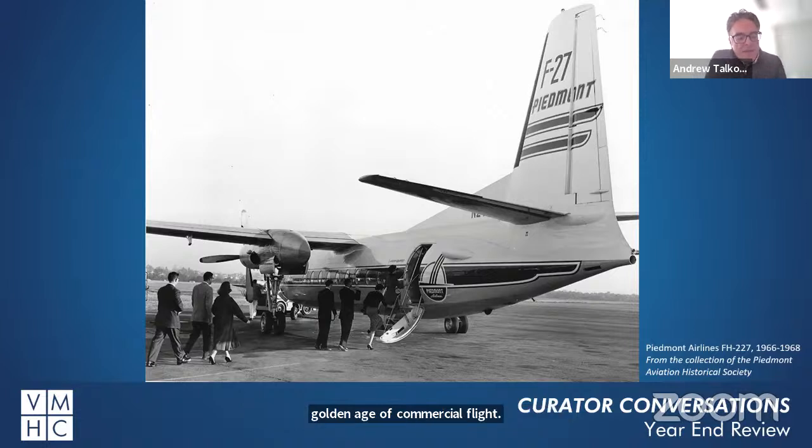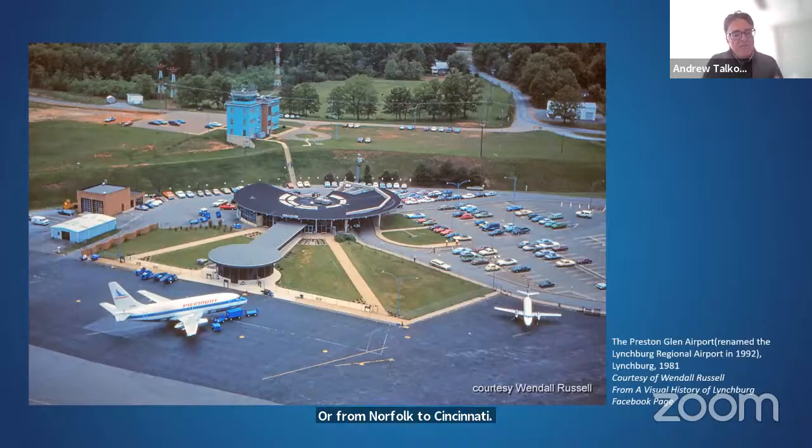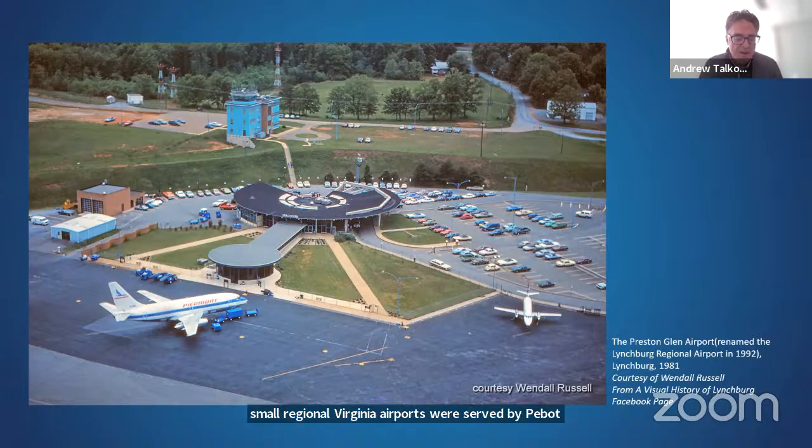And so Piedmont was started in 1948 and operated routes that served small regional airports and connected those with airports in larger cities. So some of the routes were from like Roanoke to Asheville, North Carolina, or from Winston-Salem to Lynchburg, Virginia, or from Norfolk to Cincinnati. So a lot of Virginia's small regional airports were served by Piedmont very early in the days of their business.